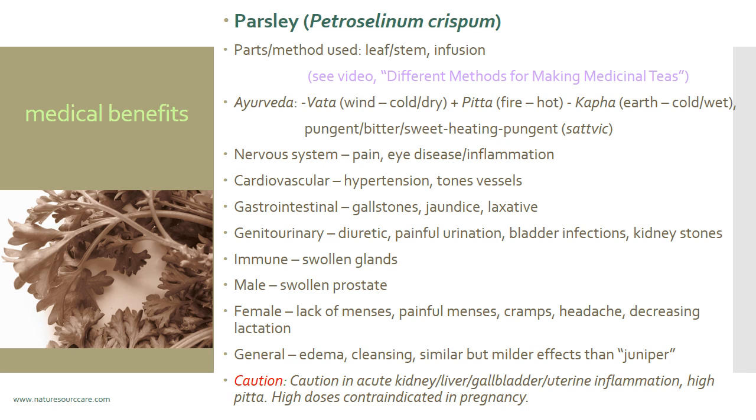So generally, as I mentioned, edema, swelling, and cleansing, these are general effects of parsley. For people who do eat juniper, which, around here where I live, I don't know too many people who eat juniper, but sometimes it's in a mix of herbs, or sometimes if people are into more old-fashioned recipes, usually related to meat and stuff like that.